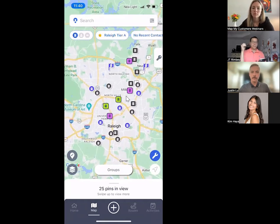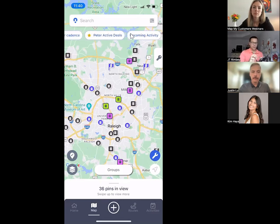So, first case, anchor appointment. I know who I'm going to see. Let me be efficient with my time and see those accounts nearby. Next, along with the account segmentation strategy of colors and shapes of pins, are you creating quick filters for your reps to leverage across the top?